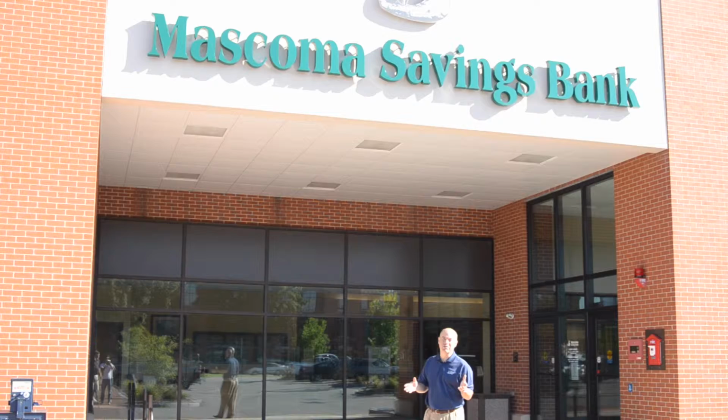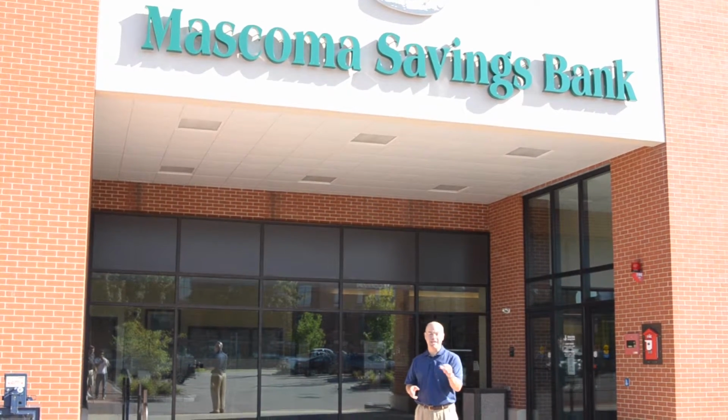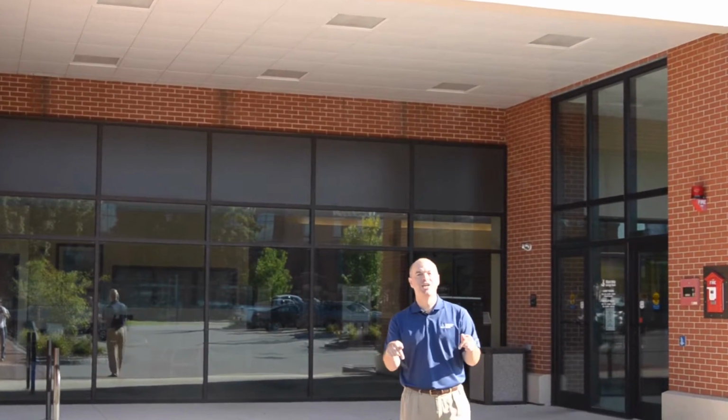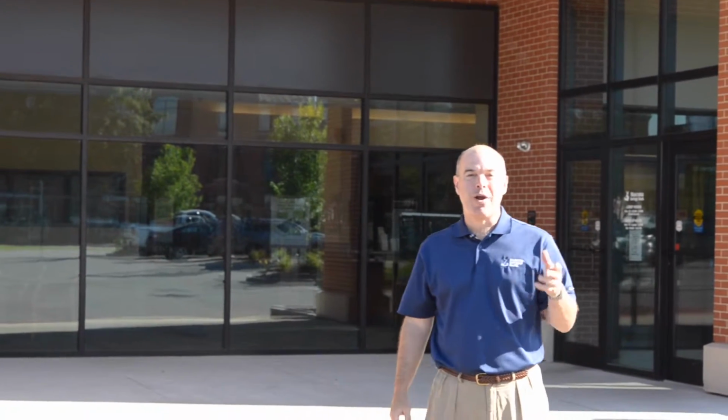Welcome to Mascoma Savings Bank, and welcome to Keene, New Hampshire. In 2013, Mascoma acquired Connecticut River Bank and expanded our footprint into Cheshire County and into Keene. Our branch location is right across from the legendary Colony Mill Marketplace.